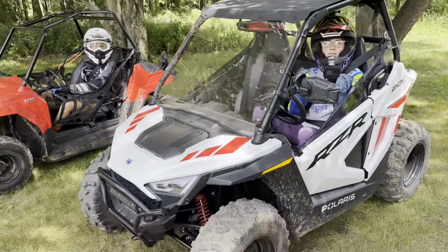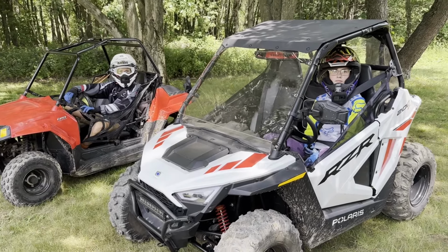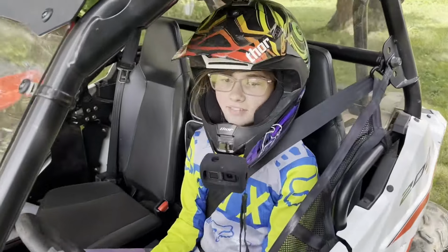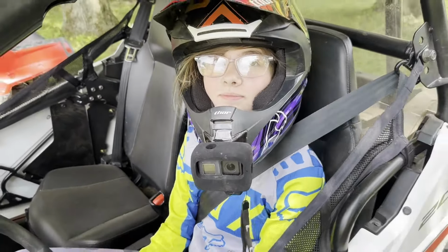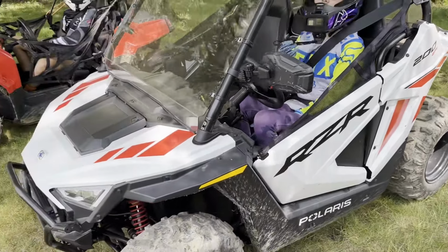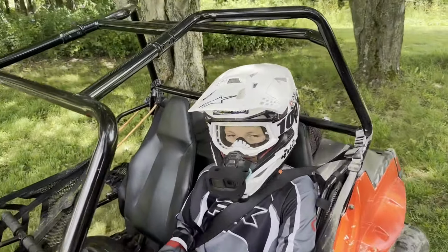So the kids just did their turns on those machines, and we're going to switch it in a second. I'm going to have Rylan ride the red one and Braxton ride the white one. Ron, what do you think of the white one so far? I like it a lot. Was it pretty nice? Braxton hasn't really had a chance to drive this one yet, but you look like you're having a lot of fun in that one. Hang on, let me get a little closer here. Do you like that one?